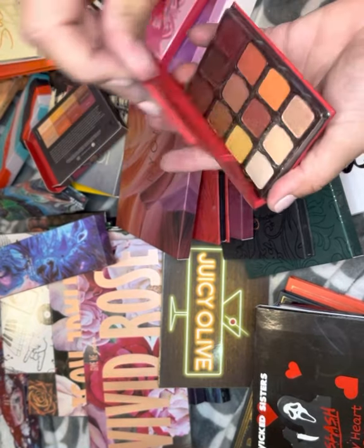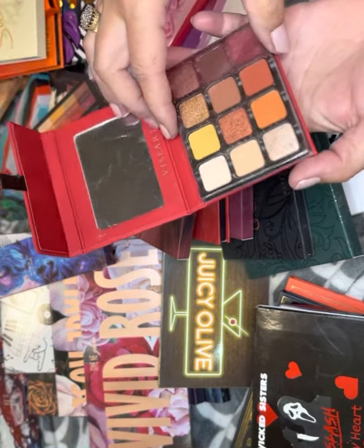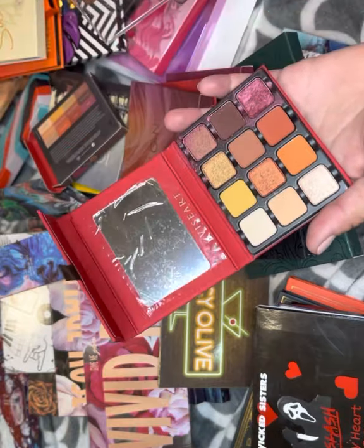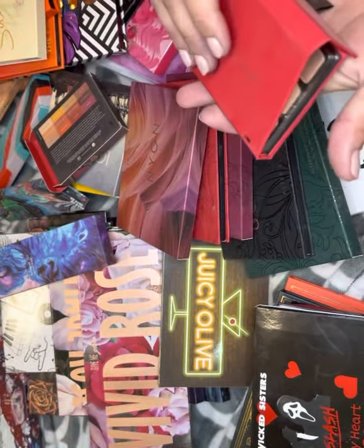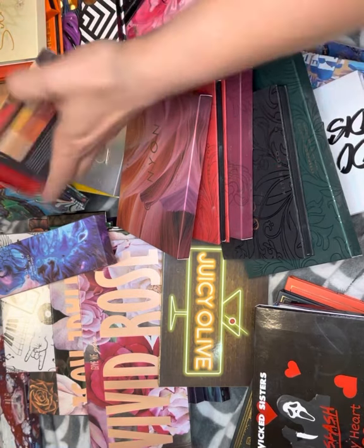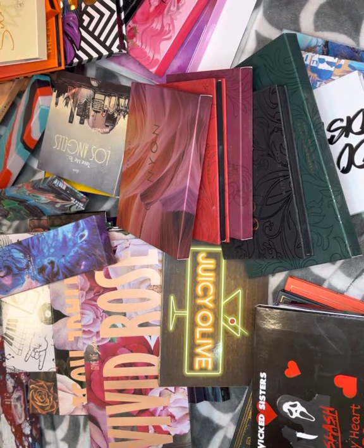Here's my Viseart Warm Edit. It actually busted when it came. So that's a bummer. But I'm keeping this. I've only used it once. I still have the box for it. So, keeping that. I like Viseart's shades.